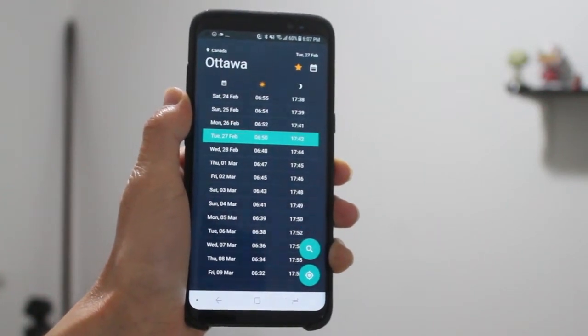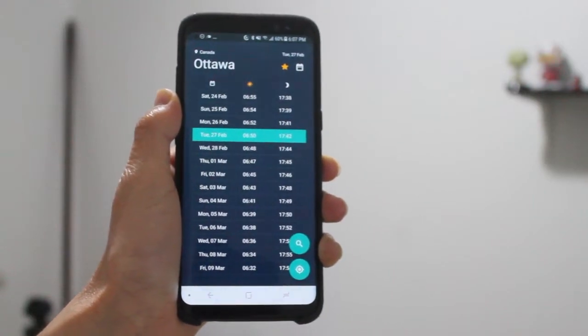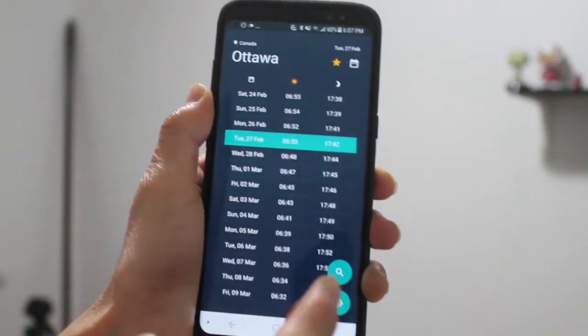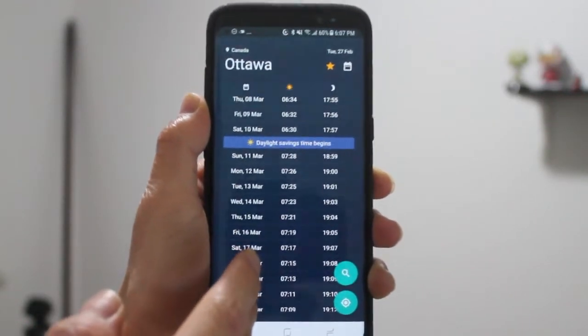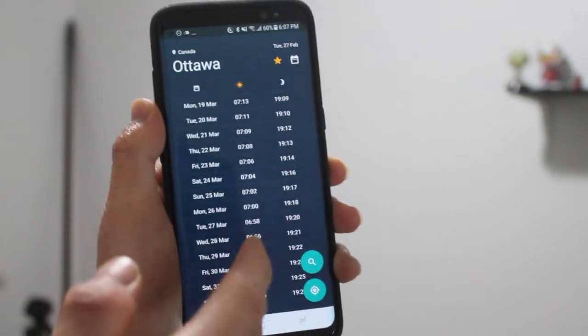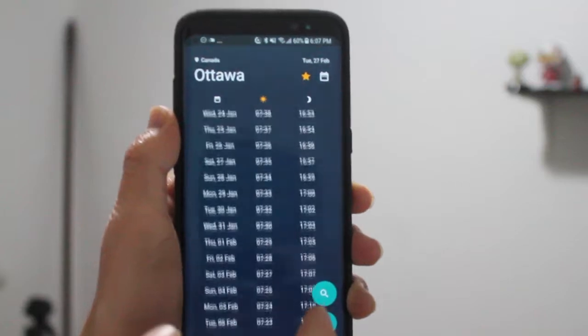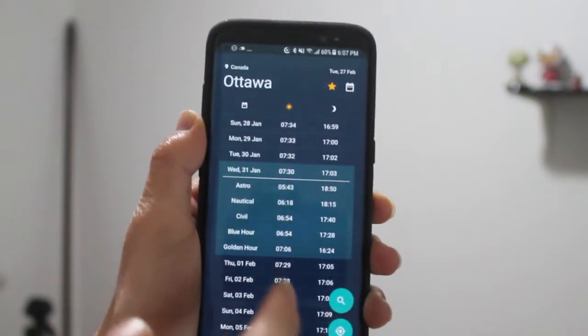But Sunrise Companion is a really nicely designed app, super simple and easy to read as well. You have three categories: your date, your sunrise area, and your sunset area. And then of course you have some special notices, like what day is daylight saving time, so you know what time to change the clock forward or backward, whatever it is.